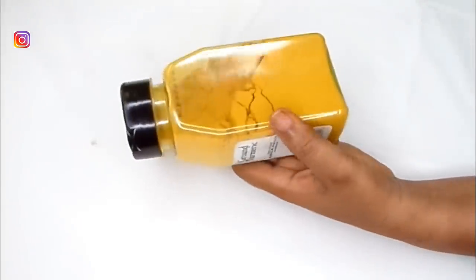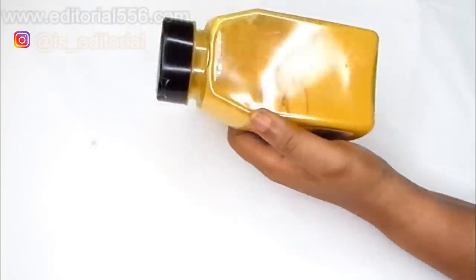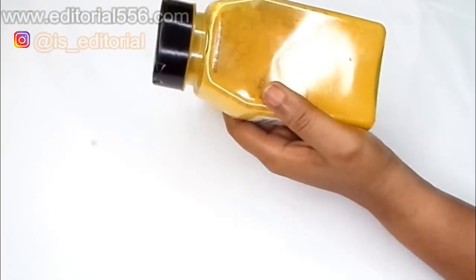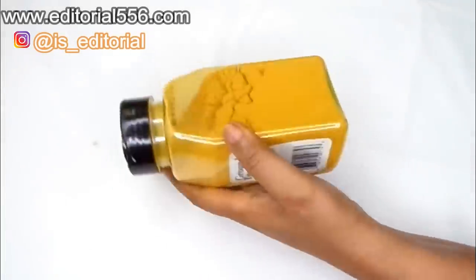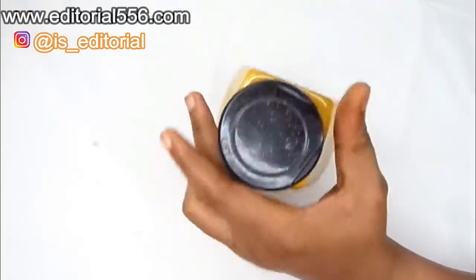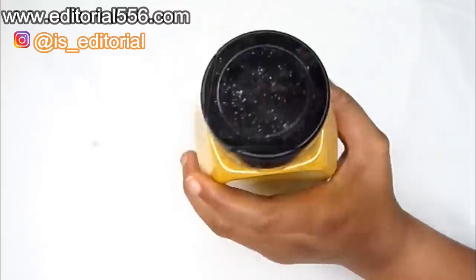Alright guys, so to get rid of sunburn on your face or on your hand, you're going to be needing to use turmeric powder. Turmeric powder is a great spice that works wonders for the skin. Turmeric has anti-inflammatory properties, fights acne, reduces dark circles, and protects against sun damage and aging. It reduces the appearance of stretch marks and it's going to help to remove sunburn.